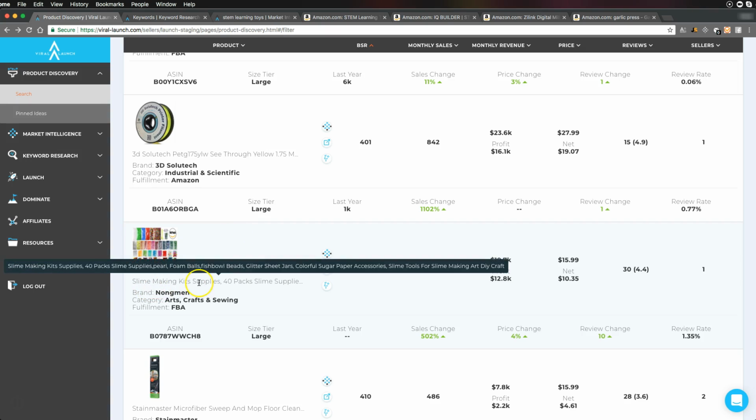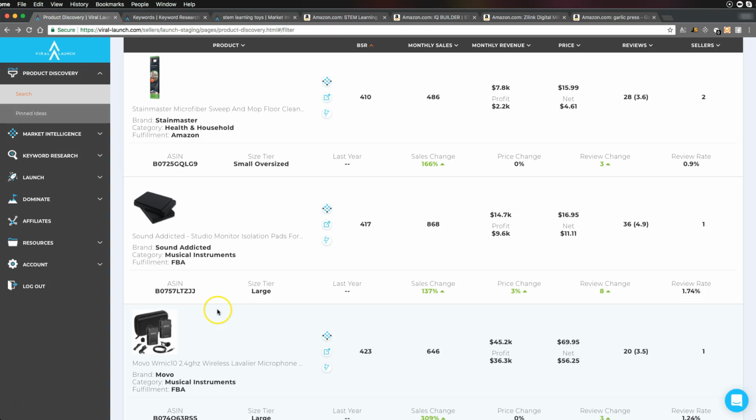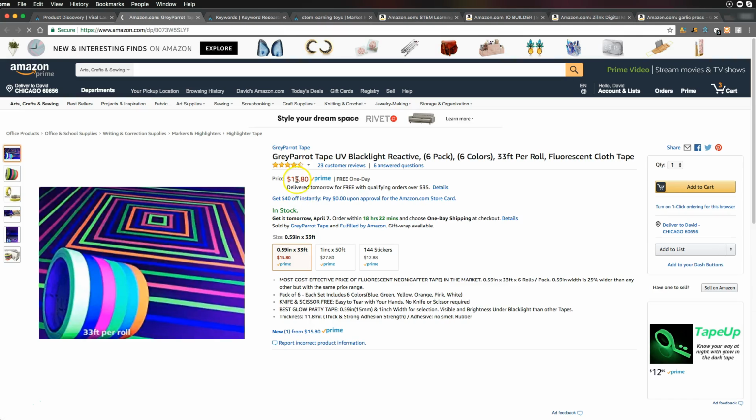Here's another one, slime making kits. These are crushing it. I know they're doing really, really well. I was actually considering selling them. There's a ton of these products. I mean, UV black tape. This is such a cool product that's doing really well.